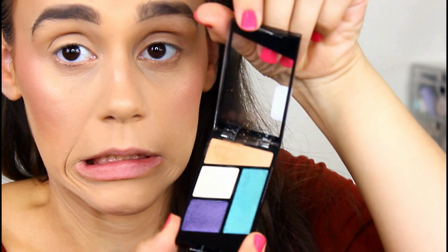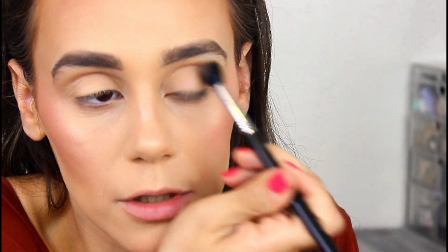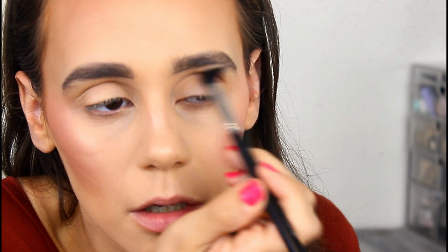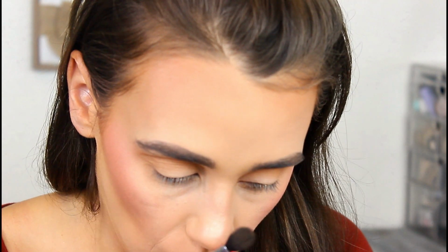I'm going to be starting out with the transition. Oh, whoa. Powdery. Alright, so I'm going to be starting out with the transition shade in the Hasta La Costa Baby one right here. And we are just going to pop this right into the crease. So these are kind of powdery. I kind of just feel like powder's going poof. That blended out nicely.